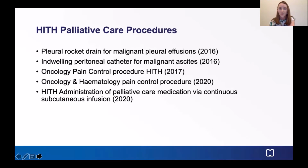So just to give an overview of the palliative care HITH procedures that we currently have in place at Monash Health. So we started off with our pleural rocket drains for malignant pleural effusion patients and indwelling peritoneal catheters for patients with malignant ascites. Identified a need for cancer pain support, and a pain control procedure was developed in 2017. And now this year that's expanded to be inclusive of haematology oncology patients as well, in response to need. And then this year we've seen HITH expand again to be able to deliver continuous subcutaneous infusions for palliative care patients.